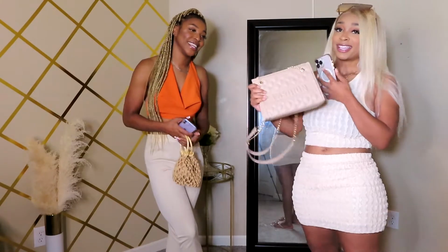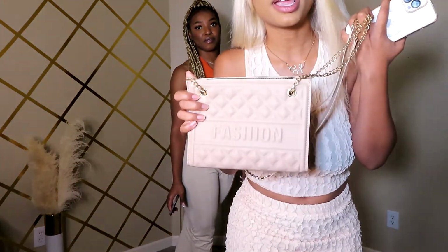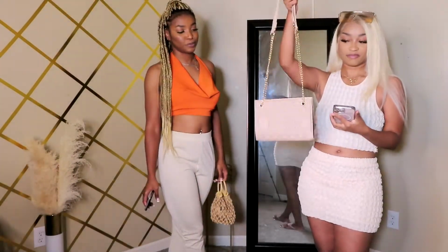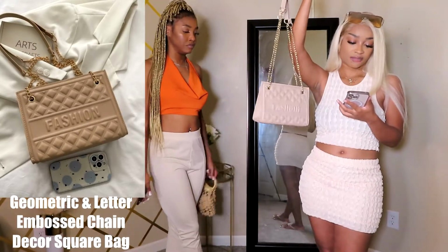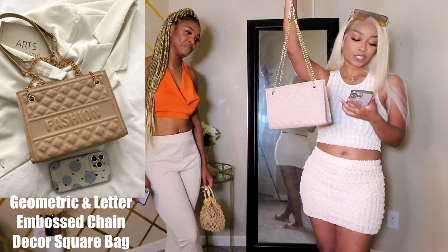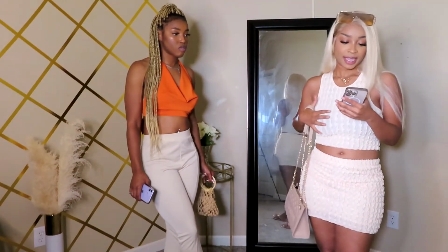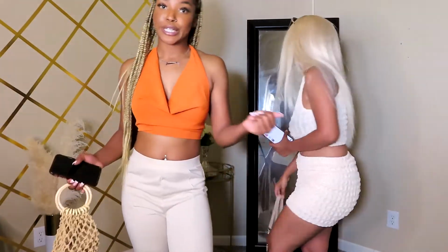And then the bag is also from Shein, y'all. The light is not letting it be great, but I actually adore this bag. It's probably one of my favorite purchases from the whole thing. It's the geometric and letter embossed chain decor square bag in the color khaki, and it was $14.18, and the set was $11.04. Next outfit, let's get to it.